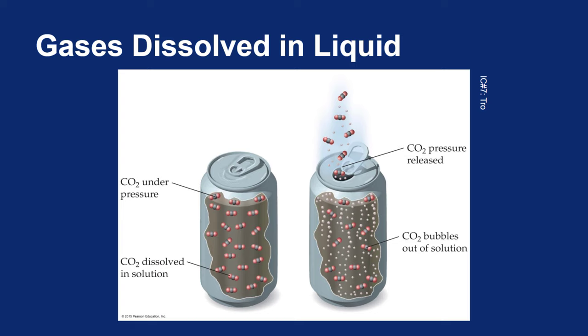This is exactly how a carbonated beverage works. They pressurize the beverage with carbon dioxide and seal the container, and all of the carbon dioxide stays dissolved in solution. Once you release the pressure by opening the container, the gas will now come out of solution, or bubble out, or effervesce is the term that scientists will sometimes use, and you will decrease the solubility of the carbon dioxide by lowering the pressure in the solution.